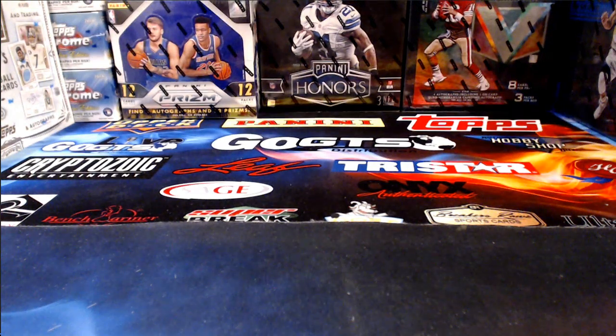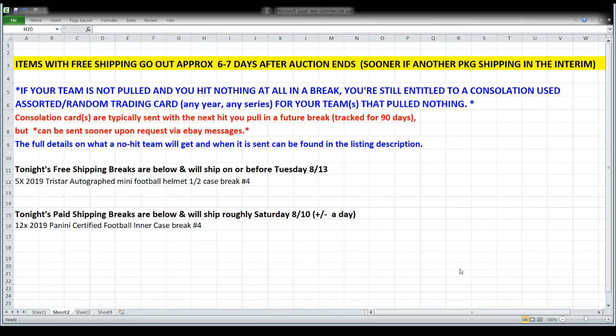There's the recap. We are going to take one more pass through the spreadsheet info for anybody who might have missed it earlier. Here is the 411. The mini helmets, of course, a free shipping break scheduled to go out no later than a week from today. We'll probably go sooner than that, but that just simply means it will go no later than that.